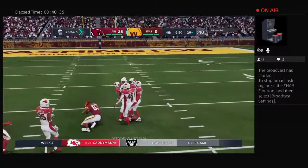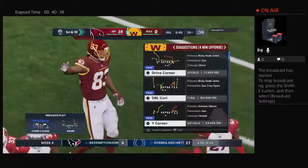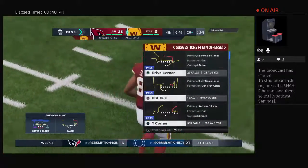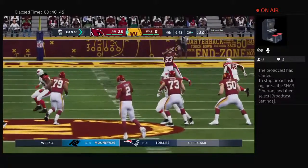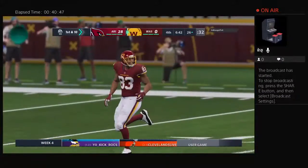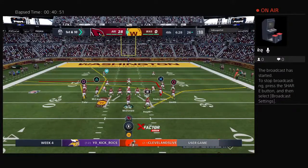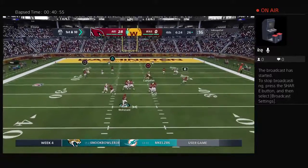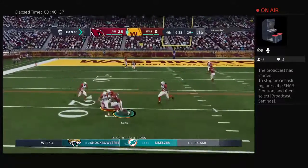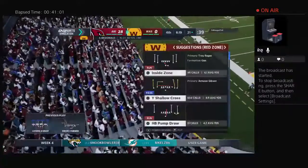Now a man open down the middle of the field. And they're going to have another first down as the tackle's made here at the Cardinals' 26. 19 yards to pick up there. Move the chains. First and 10 at the 26-yard line. Throwing on first down. McDonald. The hitter here. It's complete. 5 yards on the catch there.